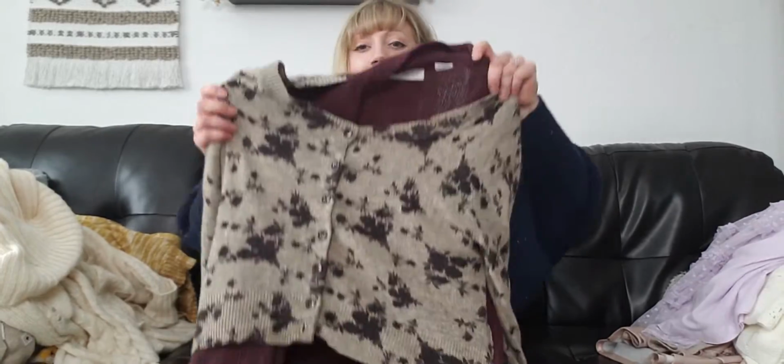This next one is funny because I was at Style Encore, and I was looking at it on the hanger, and I was like, who in the heck just put a cardigan over top of a sweater? And I couldn't figure it out. But it's actually one piece. It is not separate pieces. So I just had to look at the other side. So let me show you what I'm talking about because I'm just rambling at this point.